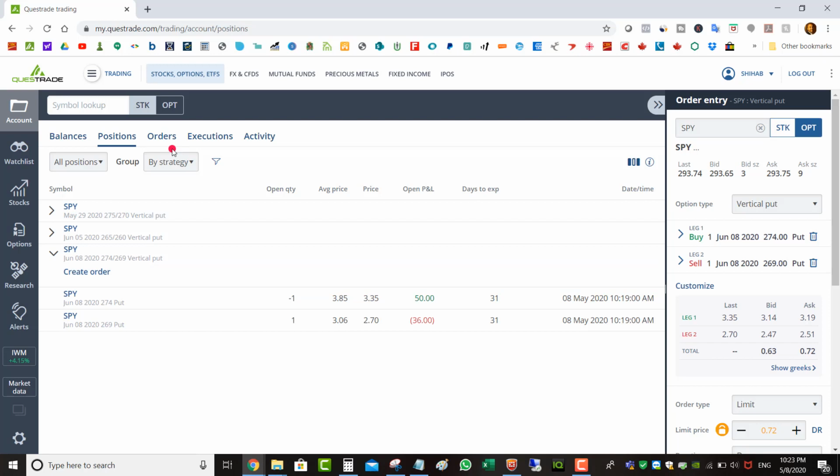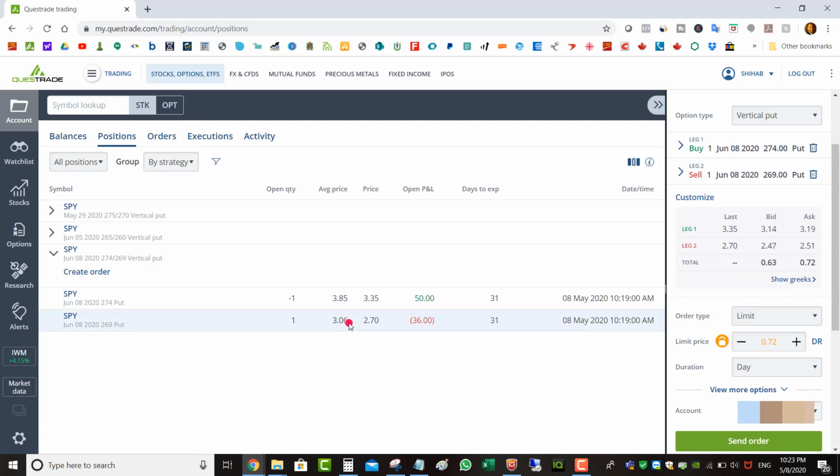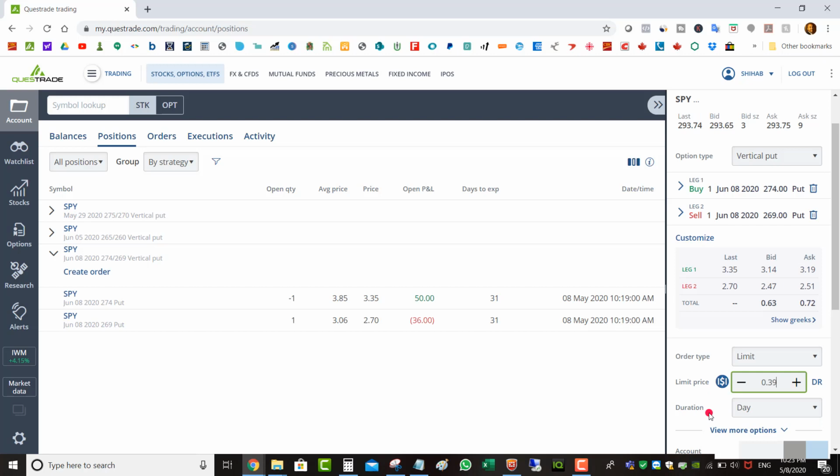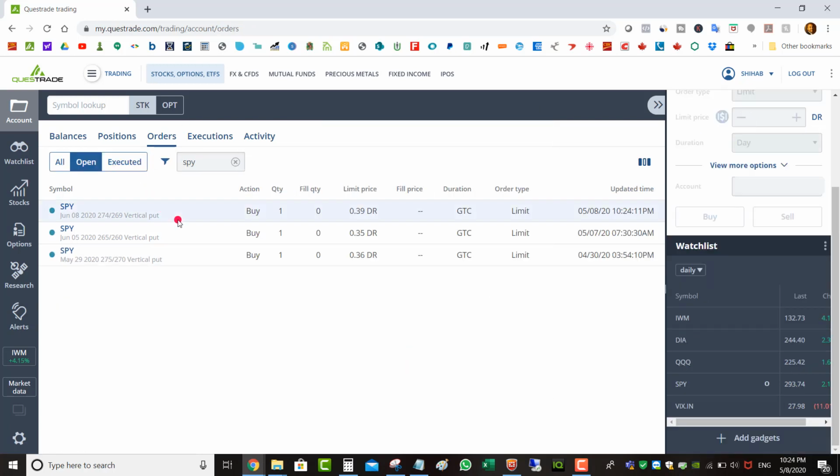So I basically click on it, make sure it's grouped by strategy, click create order entry window updates on the side here. It already gives me the closing entry. So I collected $79. I'm going to try to close it for $39, which is half. Duration, I'm going to choose good till canceled. Basically, I don't want to be in front of the markets all day. So buy to close, sell to close, just to confirm, 39 cents, which is $39 because it's 1 contract. And I can send order. Now it should appear in my open orders right now.